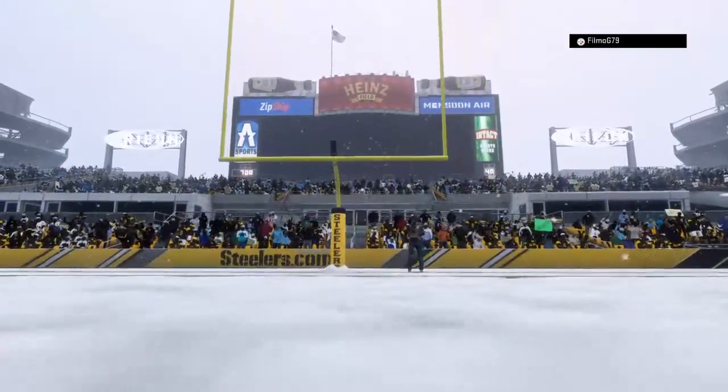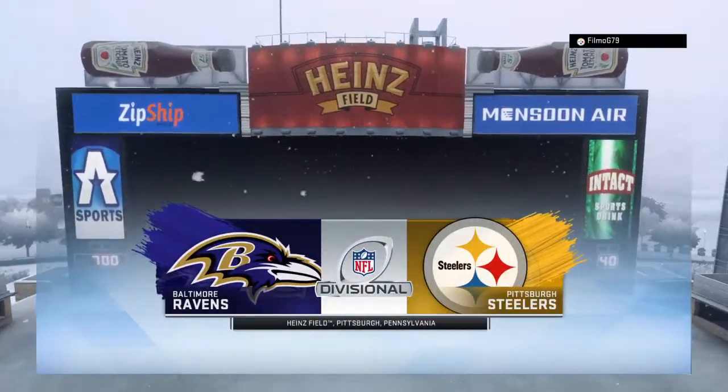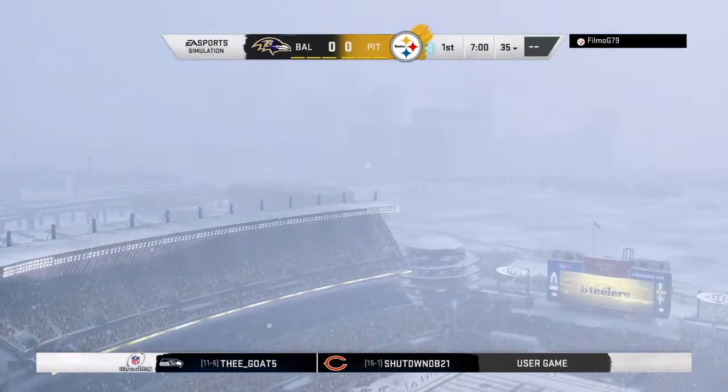It's time for the NFL playoffs on EA Sports, and we are in a city that sure had its share of memorable playoff games in the past. Pittsburgh, PA, and Heinz Field.